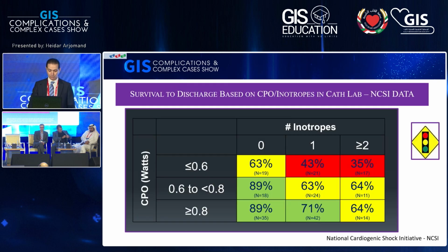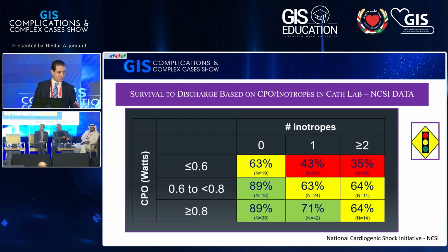There are several messages, but three important messages from the National Cardiogenic Shock Initiative. While inotropes make us feel better, while putting a patient on norepinephrine, epinephrine, or dopamine improves the blood pressure and makes us feel better, that's actually not a good thing. The data suggests that the more inotropes the patients are on, the less likely their survival. It may be reflective of the disease process that they have, and that's likely at least partly the case.